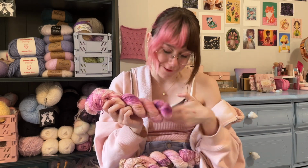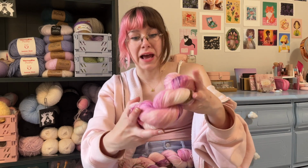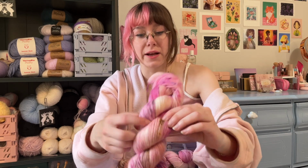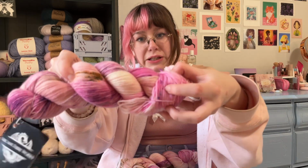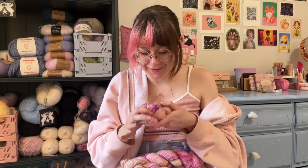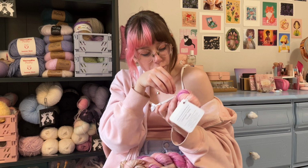This one's called Lavender Fields Forever. That's so cute. So yeah, it's mostly pinks, lilacs, purples, but it has some spots of brown speckles. Oh, there's some blue right there. That's so fun. I love the creativity of hand-dyed yarns. You're like, they sprinkled some color right here and over here.